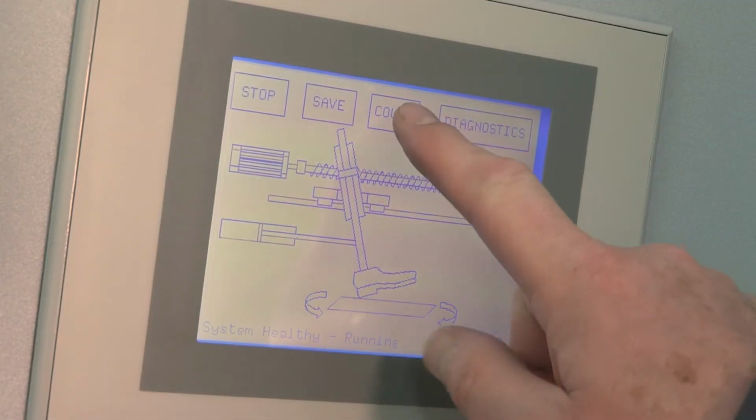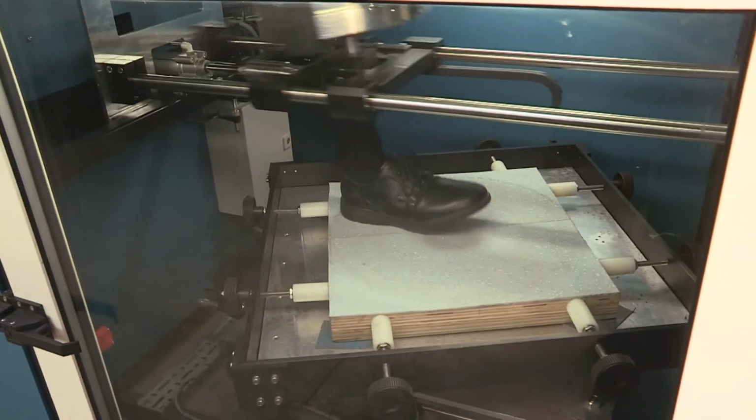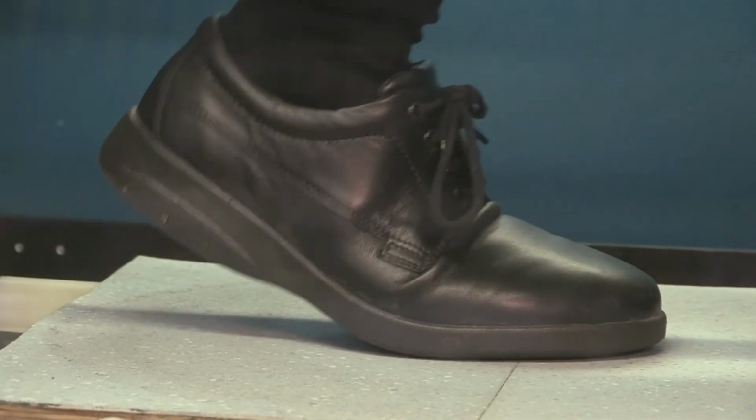After every 125,000 cycles, Polysafe ranges undertake a pendulum test in the wet to ensure that they still achieve a PTV of over 36 in accordance with HSE Guidelines.